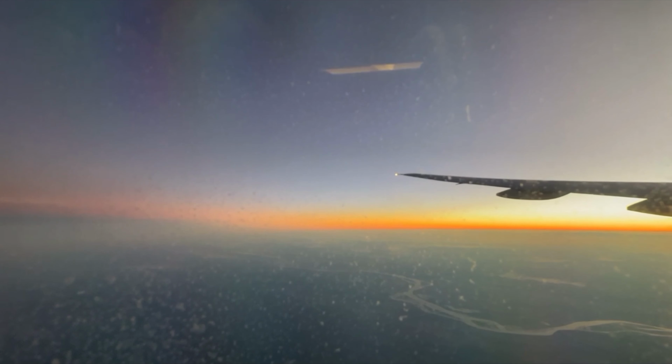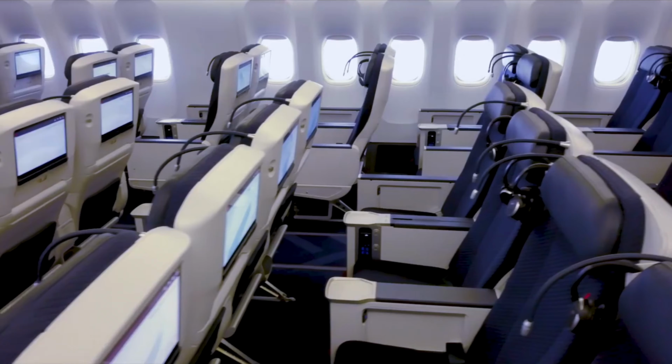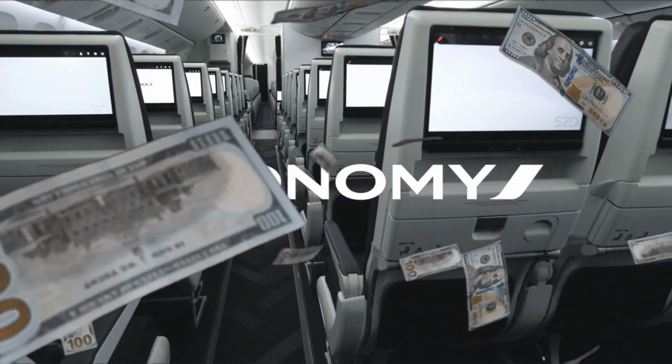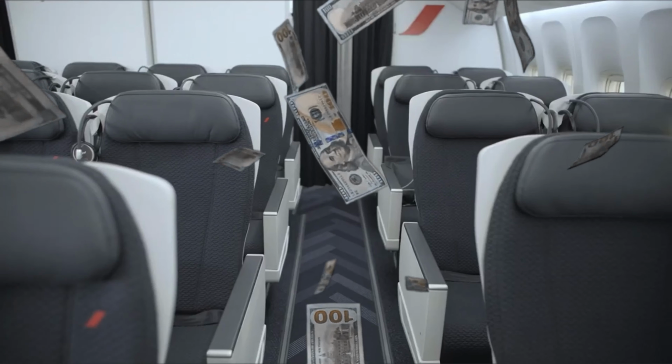It's a much longer flight travelling east to west and the duration's around 13 hours 20. So I want to compare the main differences between the economy flight and the premium economy and find out, is it worth paying all that extra money?